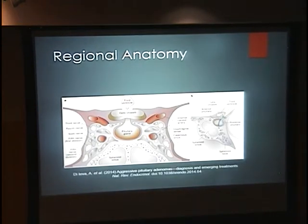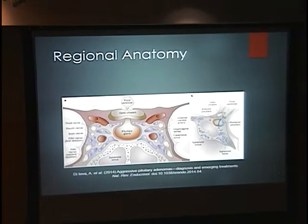This is just a quick overview of the regional anatomy to help us understand some of the visual complaints. You can see the pituitary gland and the sella. It's just inferior to where the optic chiasm would course over. And then in the adjacent region, there's a lot of cranial nerve and vascular structures that could also potentially cause visual deficits.